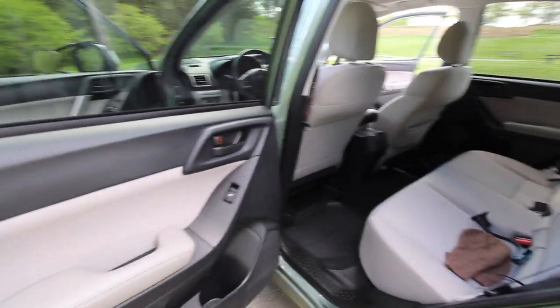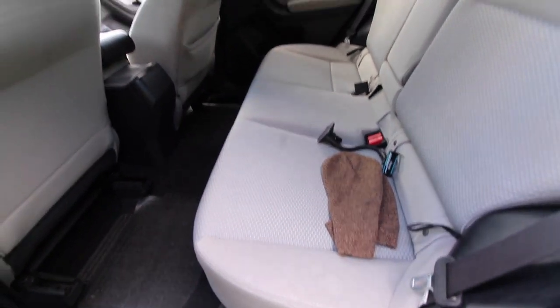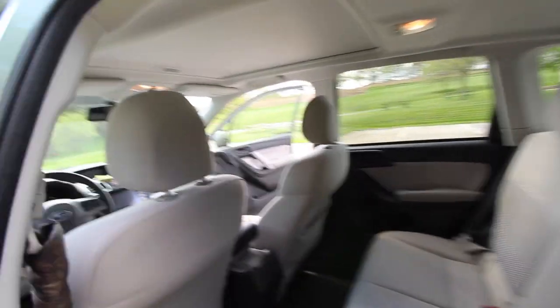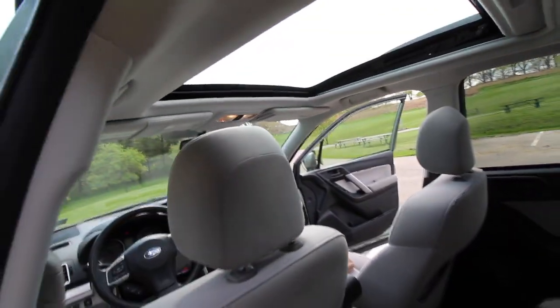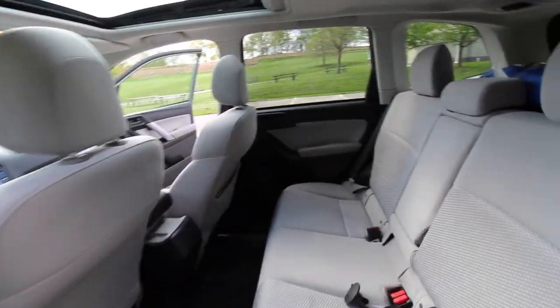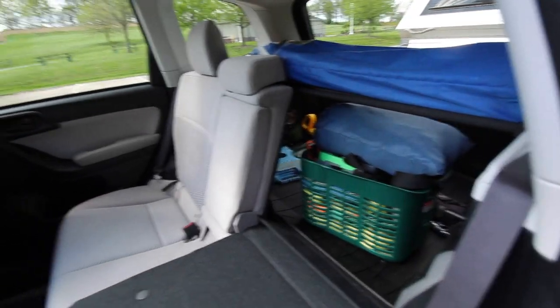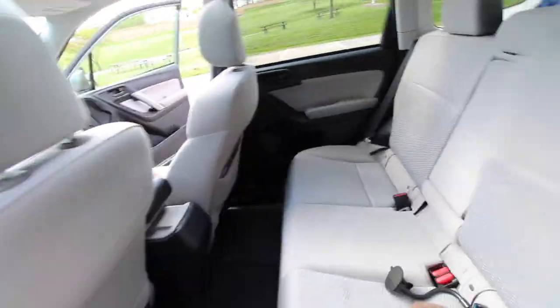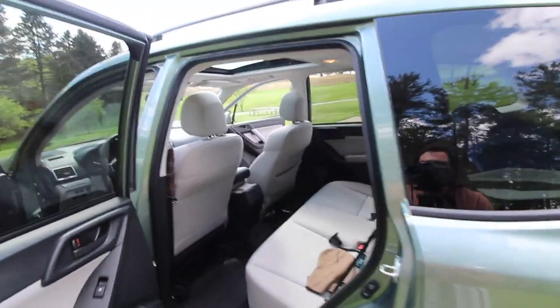Now, coming to the back seat, this is going to end up getting full of camping gear here this summer, but for right now, this is what we're working with back here, and it's very spacious. You also have a very nice big open sunroof to let in a lot of natural light. I really like that. And then to bring down the seat, it's a 40-60 split. It's pretty cool, and it's spacious. That's what I really like.